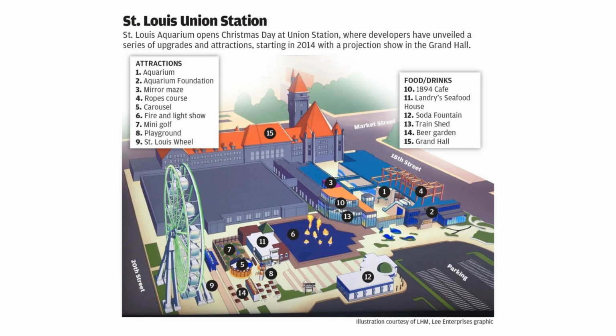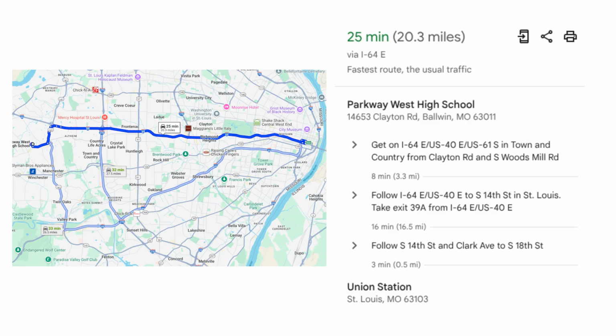With so much to do, you're bound to want to go see it for yourself, so let's go on a walking tour together. First, we're going to start with directions on how to get there.